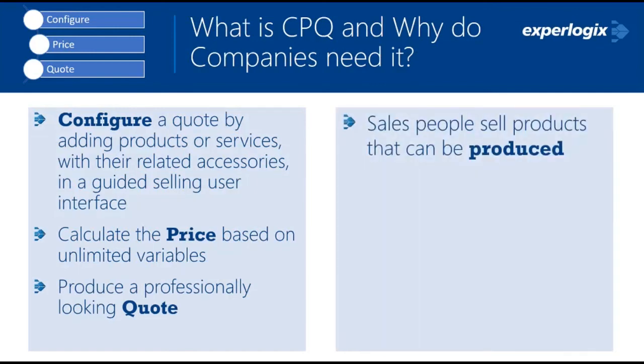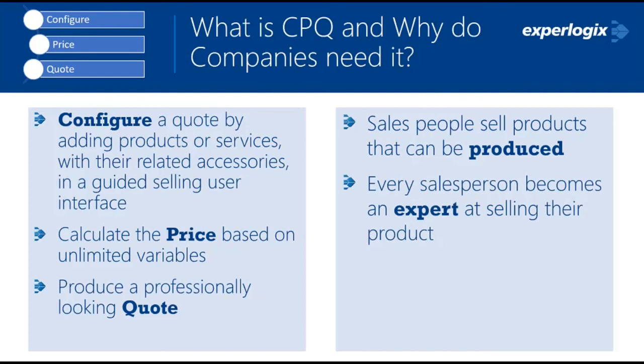So ultimately, why do people need this? Well, their salespeople need to be able to sell products that can be produced. So for all of you manufacturers listening, if we're quoting out a product, we need to make it. Experlogix is going to help every salesperson become an expert at selling their product.